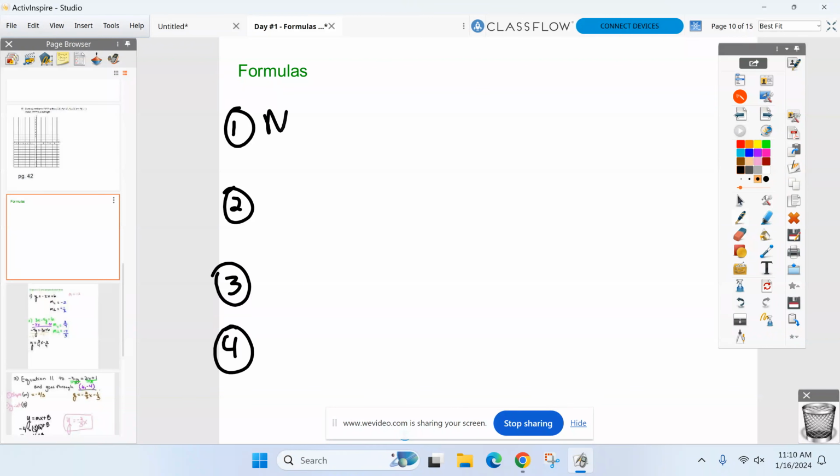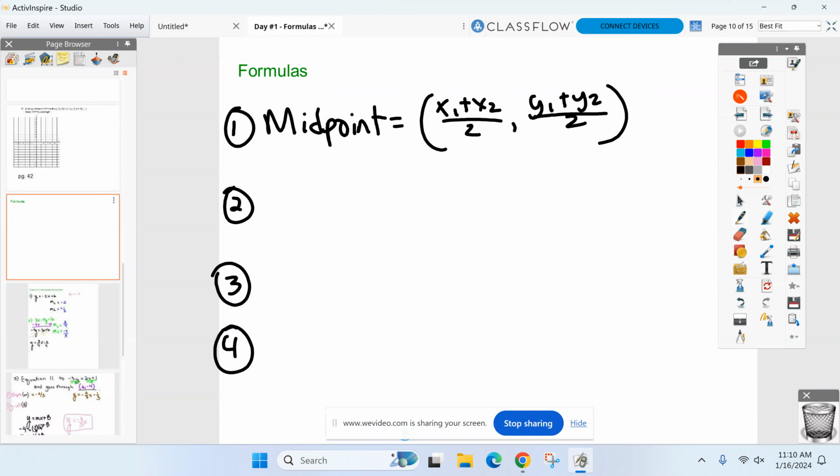Midpoint. Let's start with midpoint. Going to need my midpoint formula: add your x's, divide by 2; add your y's, divide by 2. There's one of the big 3 you're going to need to know. It won't be provided. Doyle? Distance.